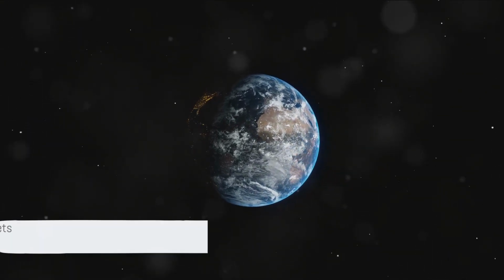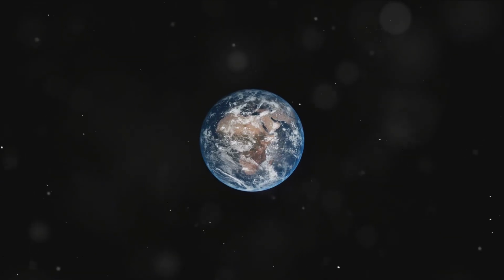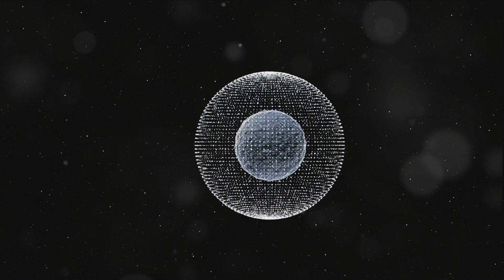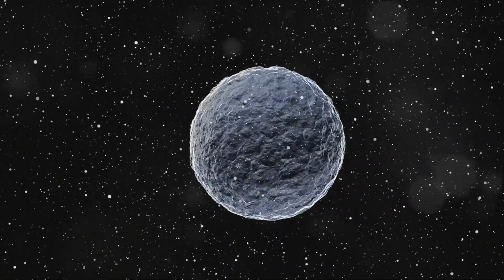This process is known as accretion. Accretion, in simplest terms, is a cosmic game of marbles meets magnets. Tiny dust and gas particles swirling around the sun began to collide and stick together. Think of it as a snowball effect, but in space. These tiny collisions, over millions of years, gave birth to larger bodies called planetesimals.